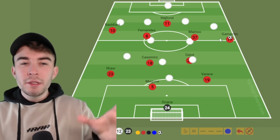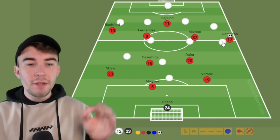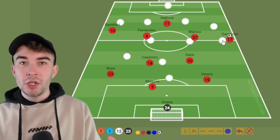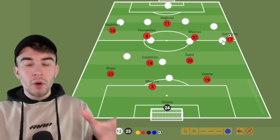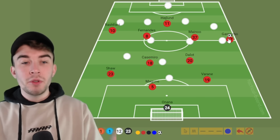Now, because of this threat of Garnacho and the ease of which we can access it, what you will then see some sides do is actually say to their left winger, don't follow Dalot, instead tuck in for a few minutes, give your fullback a bit of protection, double up on Garnacho. He's too good in a 1 versus 1 dribble on the right hand side, so we need to drop someone deeper to deal with him, go 2 versus 1. Okay, so they have now nullified our threat on the right hand side.